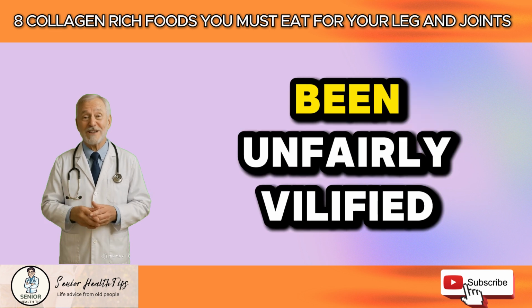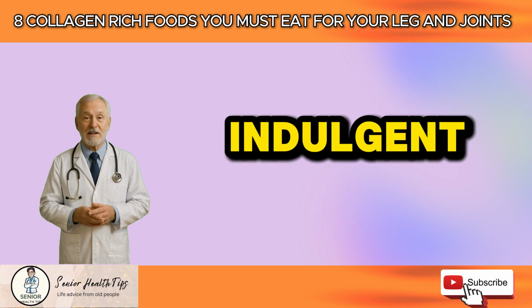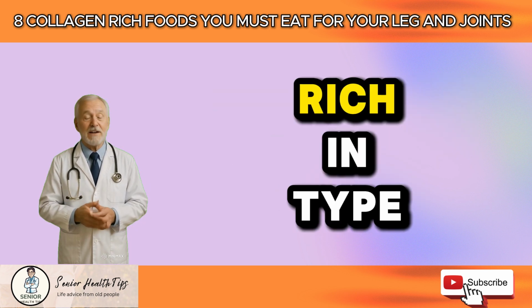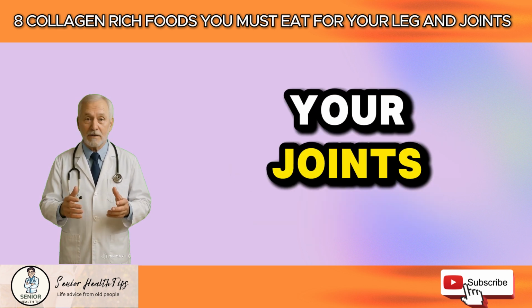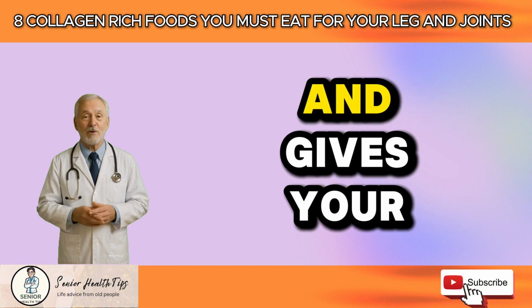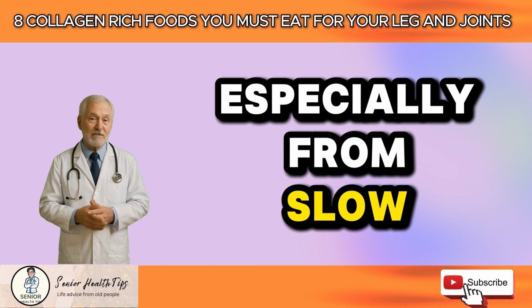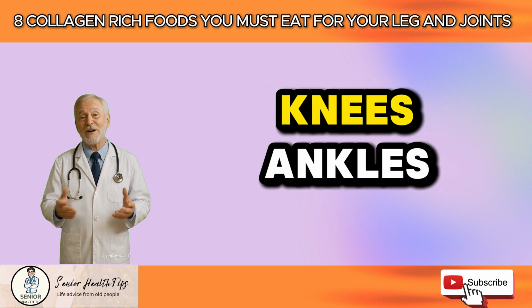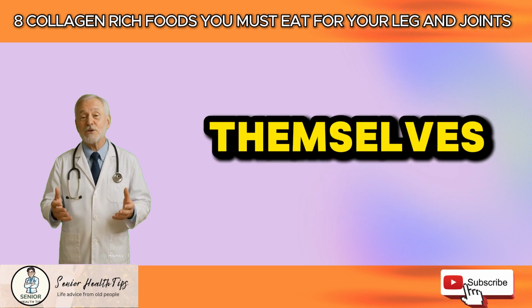Chicken skin has been unfairly vilified for decades, labeled as fatty, indulgent, unhealthy. But what they didn't tell you is that it's rich in type 1 collagen, the exact kind that wraps around your joints, cushions your cartilage, and gives your ligaments their spring. When you eat chicken skin, especially from slow-cooked skin-on cuts, you're not just getting flavor. You're giving your knees, ankles, and hips the literal raw materials to reinforce themselves.